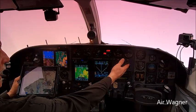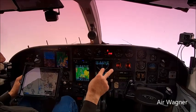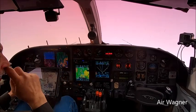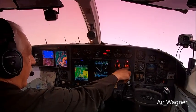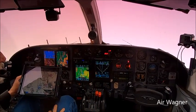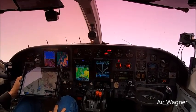So you can see the red lights are blinking. We just put the bulbs back in. Now I know why the last owner didn't have the lights showing, because they drive you crazy. I can see all of the bars, all our temperatures are okay. It's just we have to tweak them a little bit more. Yeah, I think the CHTs are a little high. That might be why. We'll see when we level off.